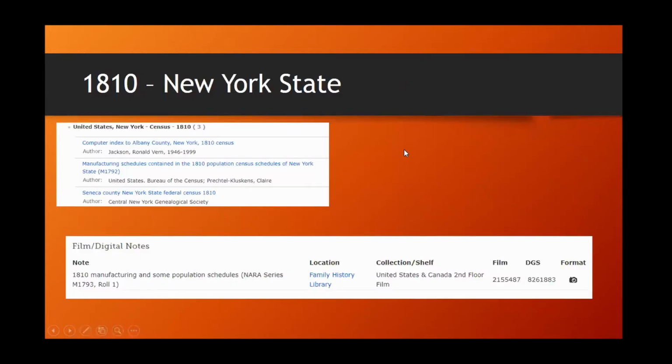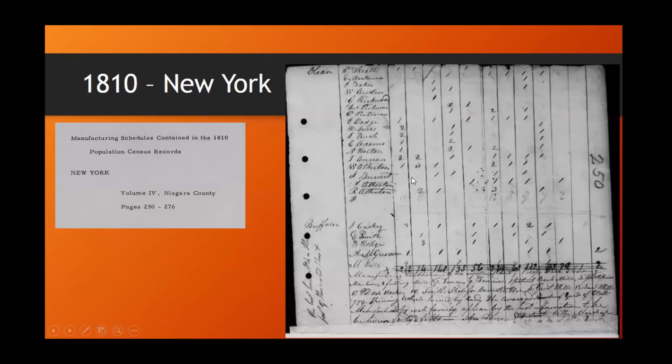And then New York State, I recently discovered through that one article, that they have their 1810 on microfilm. And so the film number is at the bottom of the schedule. It also tells you, I just searched New York, just the state of New York, and the place part in the catalog of FamilySearch, and it came up, click census, and this is what I got. And so for the state of New York, Niagara County is telling you it's pages 250 through 276. And then they list the schedule.